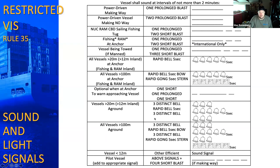And the same is going to be true for vessels over 100 meters. So you're going to do that same thing. And then just like if you were at anchor, you're going to follow it with 5 seconds of gong.